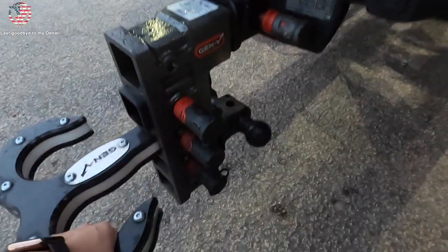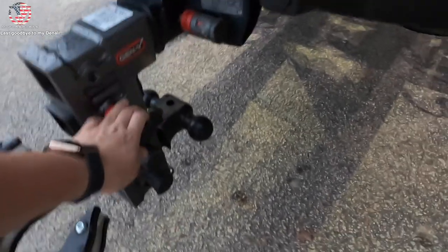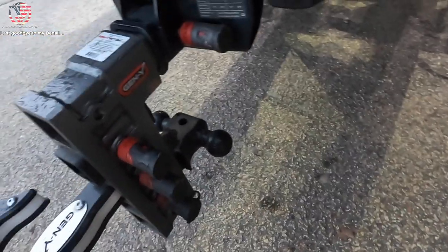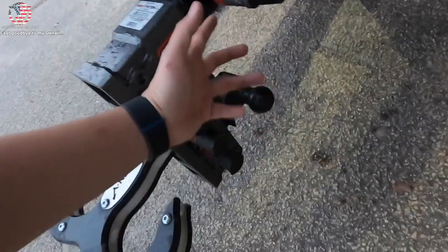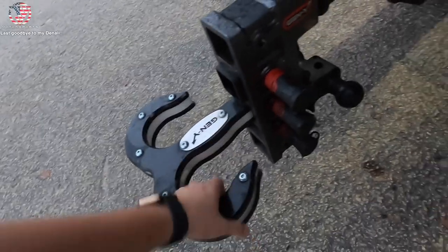And we have a 12-inch drop Gen Y hitch with the Gen Y hook and the bolt locks, which are really convenient because all of these locks are programmed to my factory key fob, so I only need one key to unlock all these locks. And this hook actually came in really handy when I had to pull a couple of people.